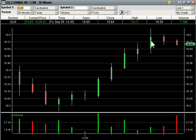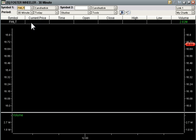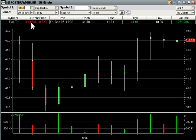And from 16.11, it went all the way to 16.87 for another great trade today. And a lot of people made money on that. Foster Wheeler we had. Believe we called this on 30s as well.